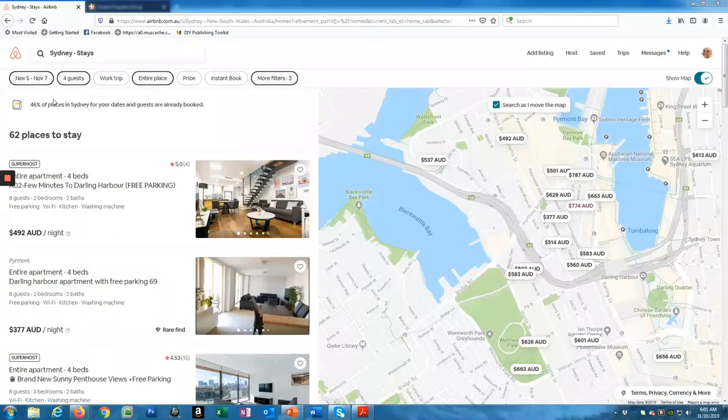We're traveling next week. We're traveling with a baby. We want to ask about the porta cot. So we've got our dates. We want to go. We're going to Sydney, obviously, 4 guests, entire place. In more filters, I've asked for 2 bedrooms, 2 bathrooms, and 2 beds. Identified the area I want to stay in, and this guy looked really great. Super host, 5 stars, everything I needed, really quirky looking apartment. So I want to go ahead and contact this person and just make sure that they have a porta cot.